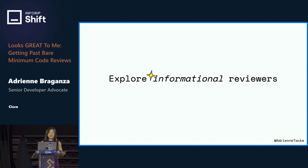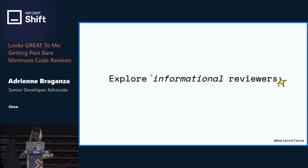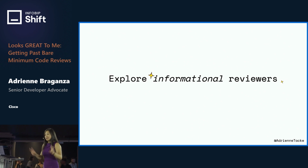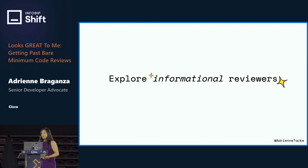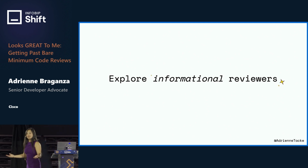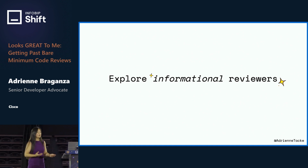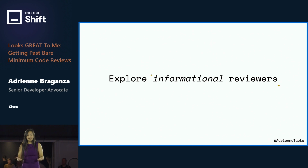And explore something like informational reviewers. Something that is missed in code reviews is that we tend to only give it to people who can contribute or who have enough experience to review it properly. But if we only do that time and time again, the rest of the team is never going to get skilled up with you. So explore the thought of informational reviewers, where you add other people on your team to be aware and apprised of the changes that are happening.